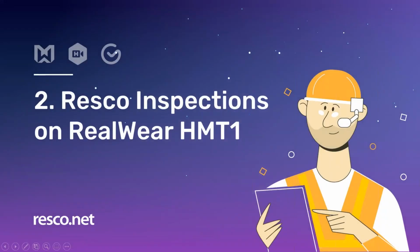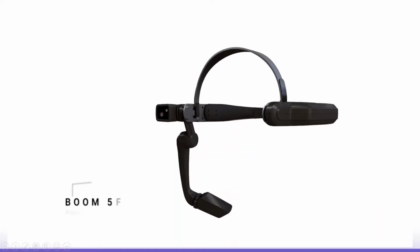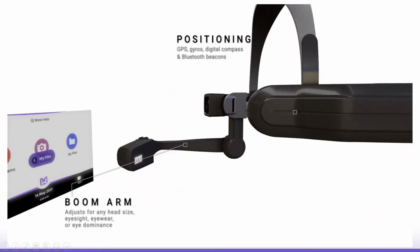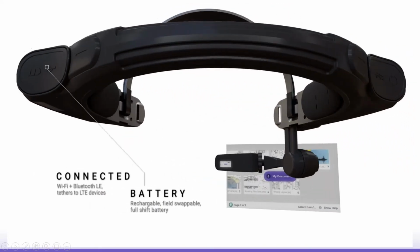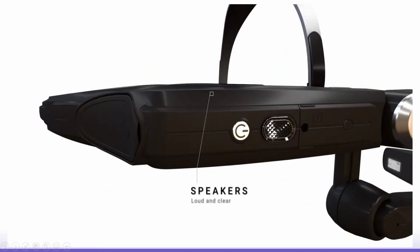So these were updates related to Houston AR video calls, now Resco inspections on RealWear Agent T1. If you remember, last time during the winter webinar, I introduced you to the RealWear device. Just a quick recap: it's a ruggedized wearable that's fully voice operated, and it's really suitable for challenging environments such as dust, noise, or rain. And because it's an Android device, our Android application natively works there.